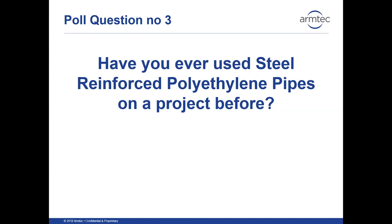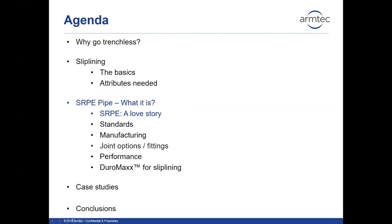Okay, so steel reinforced polyethylene pipe, this is not taking place in vain. We'll be able to tell you more about the product and you'll have a better grasp of the technology after we're done today. So, steel reinforced polyethylene pipe, what is it?